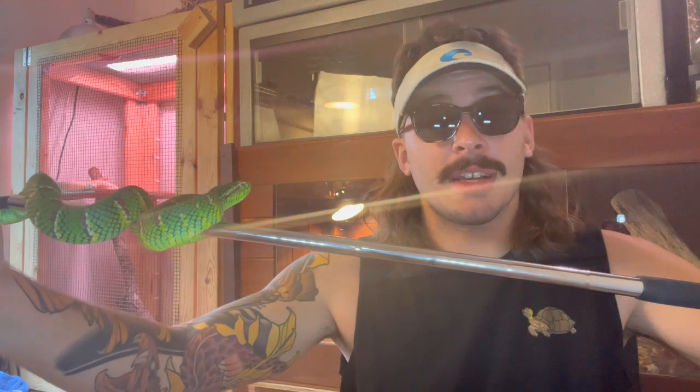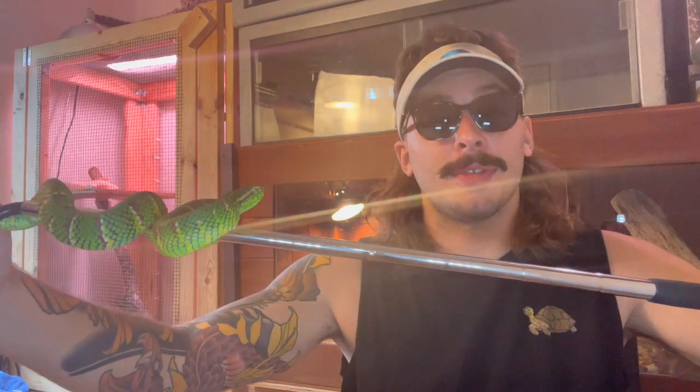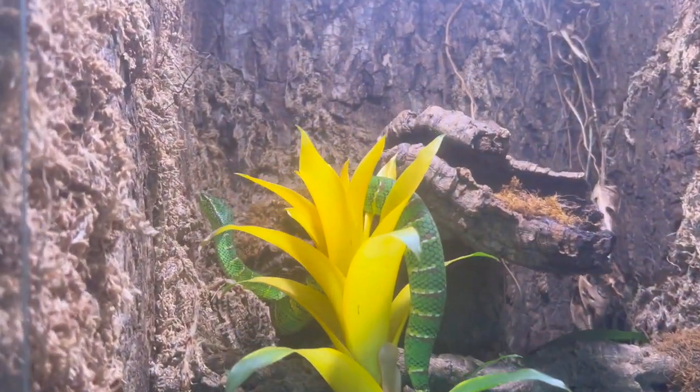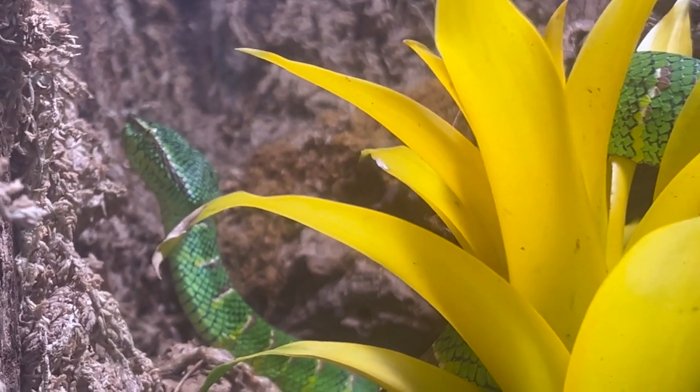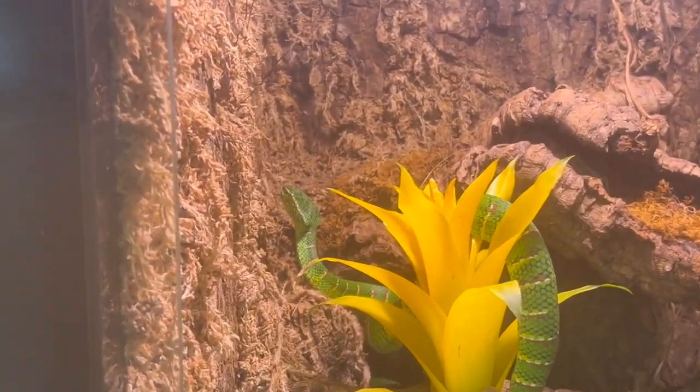Now I'm going to say my goodbyes to you. Going to keep taking care of my snake room. And we're going to have a lovely, lovely day. There she goes. Our beautiful Wagler's pit viper, enjoying this lovely cage gifted to us from Will Mays. What a guy he is.